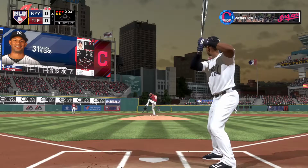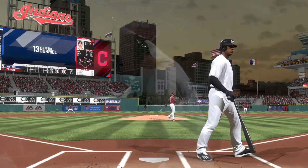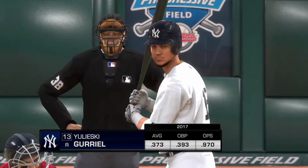The payoff pitch one more time. And he lays off ball 4. That's exactly what you want your leadoff man to do: work the count and get on base.